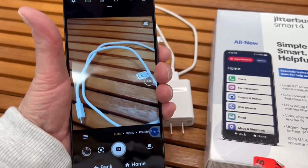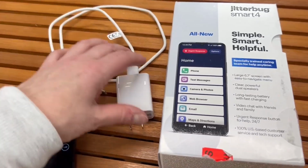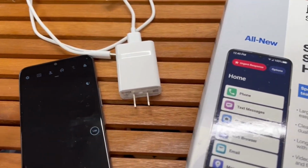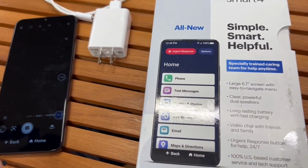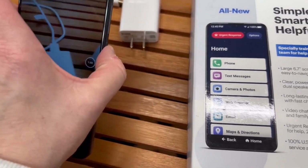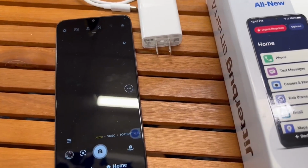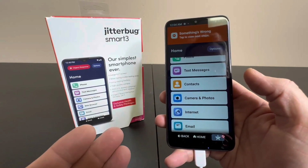One of the standout aspects of the Jitterbug Smart 4 is its voice typing feature, allowing seniors to dictate messages instead of typing them out. This is especially useful for those who might struggle with small keyboards or who prefer speaking over typing. The large screen also makes it easier to watch videos or look at photos without straining the eyes, adding to its user-friendly nature. Picture your elderly family member using this phone to stay connected, effortlessly sending voice messages or video chatting without the hassle of complex technology.